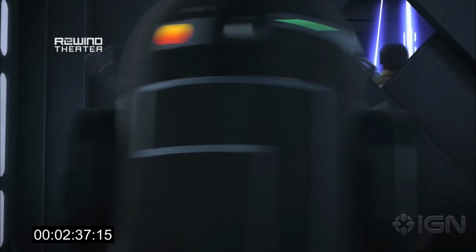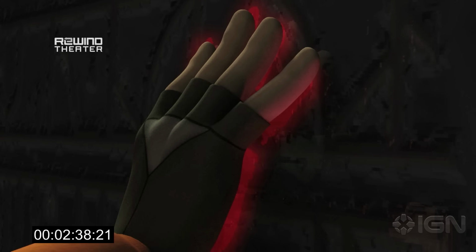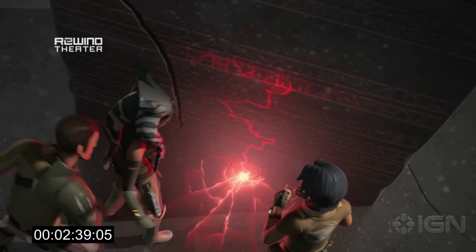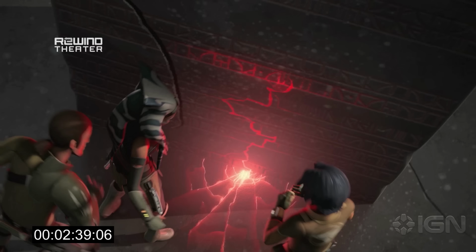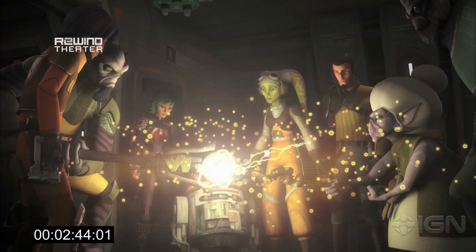So going back to Ezra having a connection to the dark side, this is him. It looks like he's touching the front of a Sith obelisk, something that looks like it activates the Sith temple, and that's what we're getting here. Is Ezra's connection to the dark side deeper than we think it is? It's very, very interesting. Zeb is not alone in the universe.